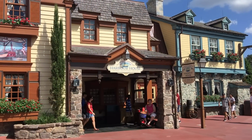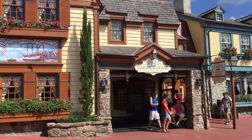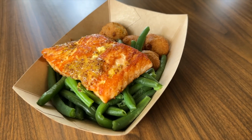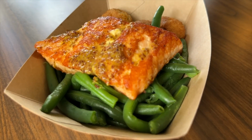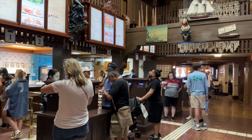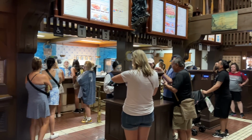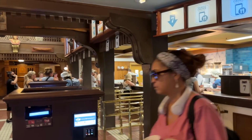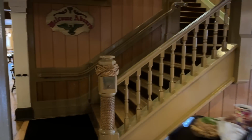First, let's talk about Columbia Harbor House, which is easily my favorite quick service location in all of Magic Kingdom, thanks to its hearty menu full of quality surf and turf. Unfortunately, because many others out there agree with me, this place can get packed, especially around peak lunch and dinner times. So, if you step into the dining room and feel like you're stepping into a sea of people with no table space available, try heading upstairs.